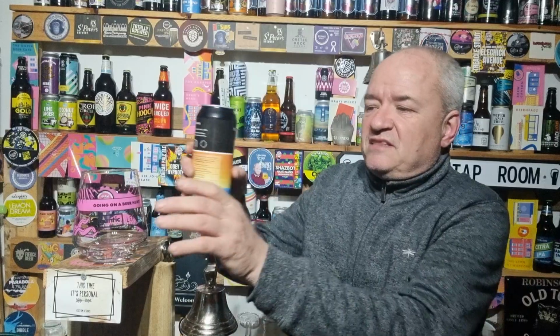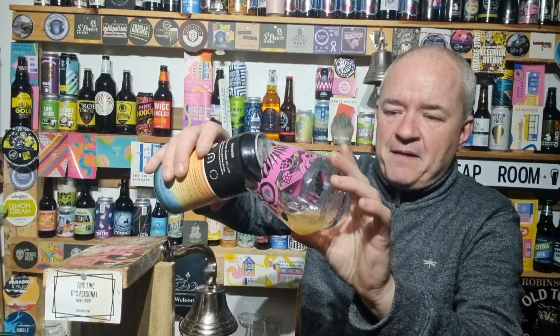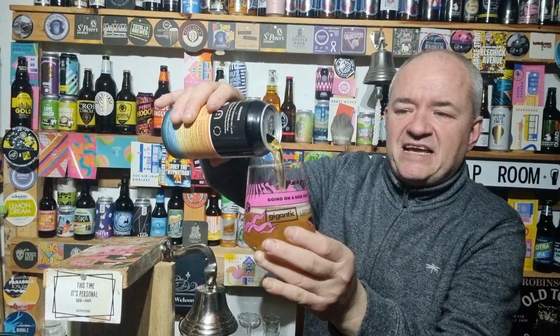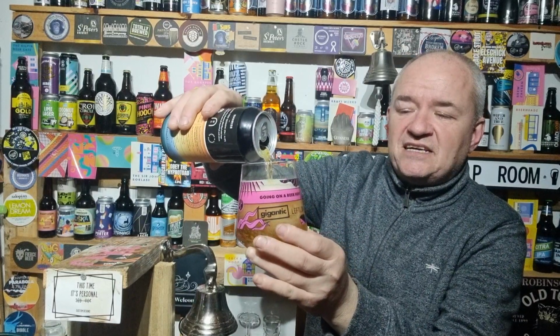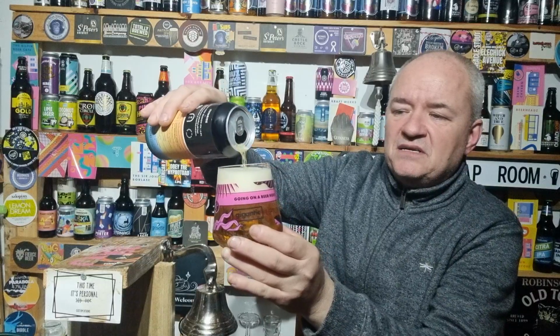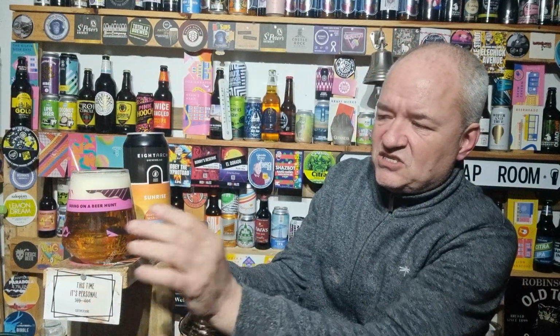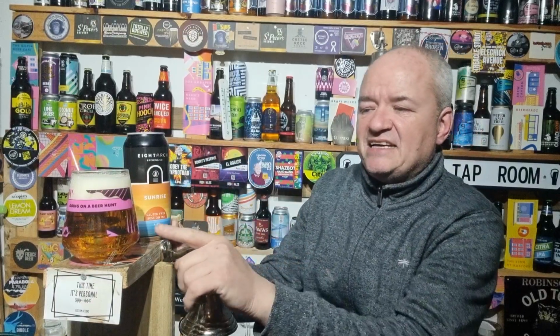So we'll crack it open. You'll see that I've got a Nottingham Craft Beer Festival glass. There's an absolute reason for that. Me personally, having tasted many of their beers, I'd love to see them do a tap takeover in Nottingham or around Nottingham, and we'll give that chance for the rest to come out, just in case it turns hazy.